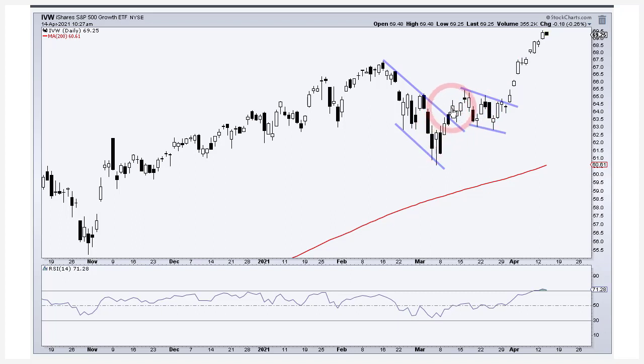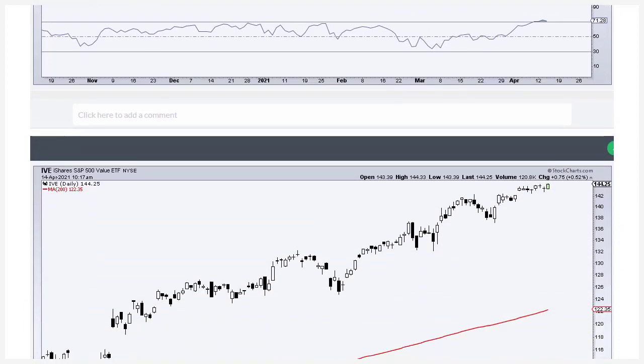So you had the breakout there, another little flag, and a flag breakout there and a big move higher. This is a very sharp move higher. It's getting overbought. Your setups were here on the pullbacks. Right now, if you say growth is leading value, okay, great, big deal, but there's not a setup on this chart. There is a setup in the small cap growth ETF.